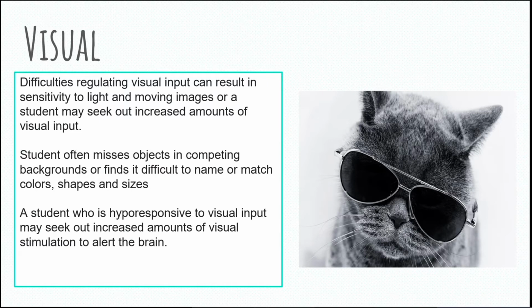Our next sense is visual. And when it comes to visual sensory processing, the student tends to have difficulties regulating their visual input. It's not that they're blind, it's just difficulty regulating their visual input and result in sensitivity to light and moving images, or a student may seek out increased amounts of visual input. Sometimes the child may miss objects in competing backgrounds or find it difficult to name or match colors, shapes, and sizes. So it's all about what they see and don't see.